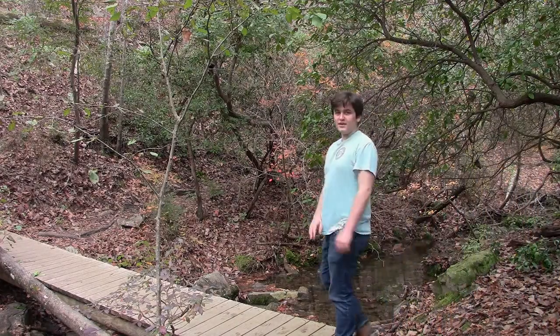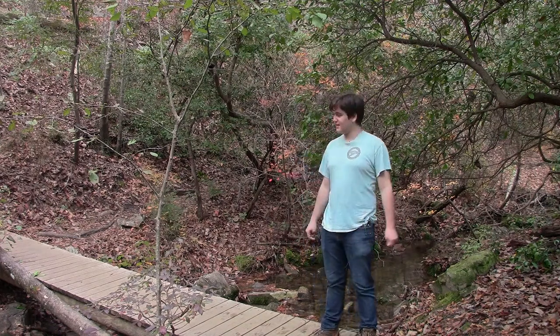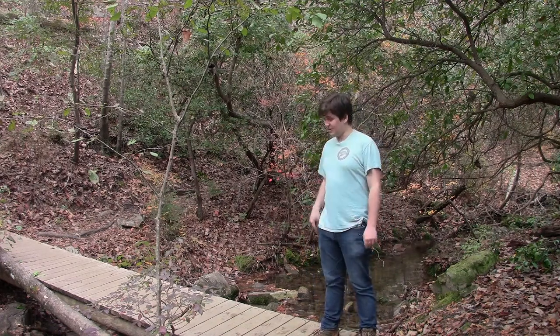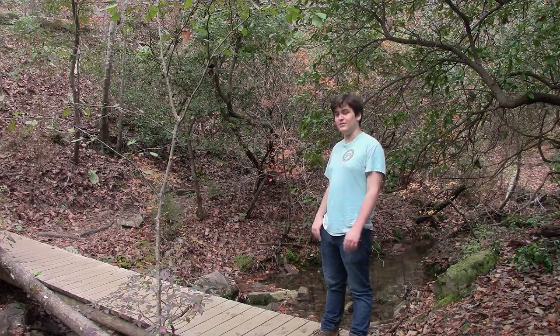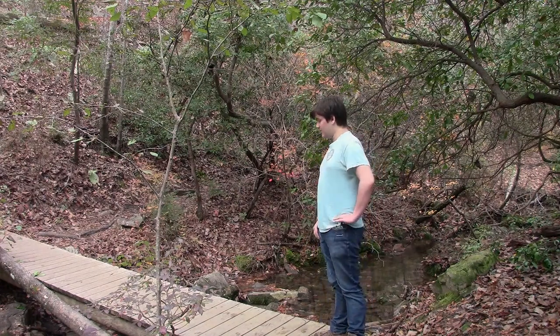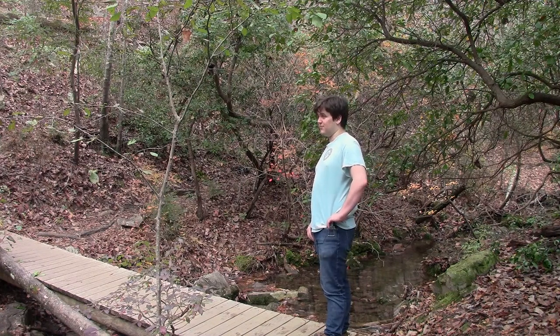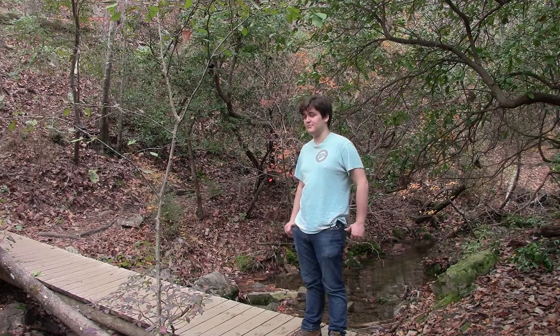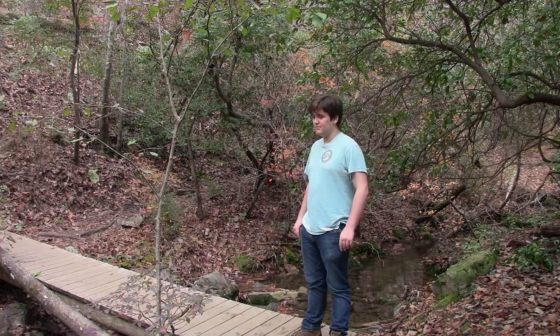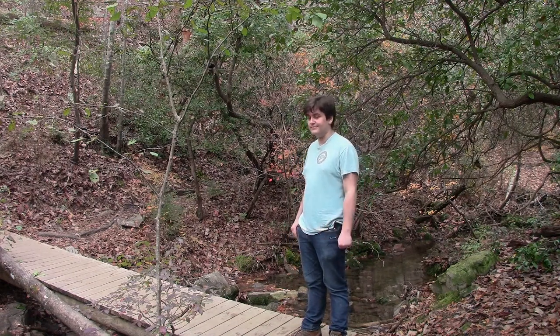This is the bridge that we built. It's been almost 2 years since I was last up here, and it's nice to see that it's still holding together. Although the last bridge that was here lasted a long time, so I bet this one will hold out another 10 years. Well, that's aside the point.